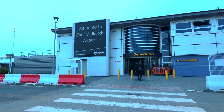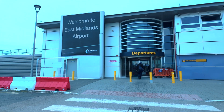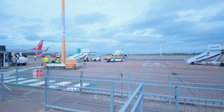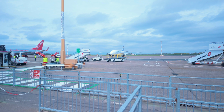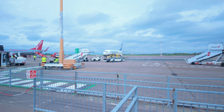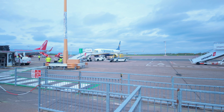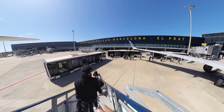We started our journey from East Midlands Airport and flew with Ryanair. It took about 2 hours, and when we landed in sunny Barcelona, we were taken to the terminal on the shuttle bus. This was our first time in Barcelona and we were so excited. It had been on our bucket list for the longest time.